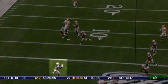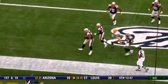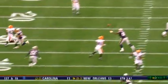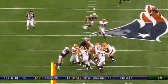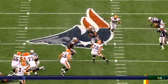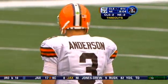Well, this one gets tipped right here by Asante Samuel. Bounces up in the air right into the hands of Junior Seau. This one gets tipped by Dallas Thomas. This time, though, to Asante Samuel. These guys are just taking turns. And the third one, it's a pass rush by Mike Vrabel. He hits his arm, a floater right to Junior Seau. And those are the 3 picks for Derek Anderson.